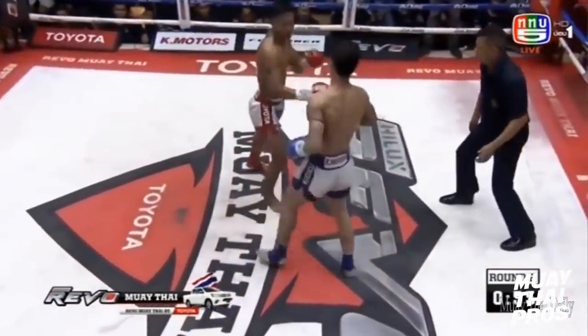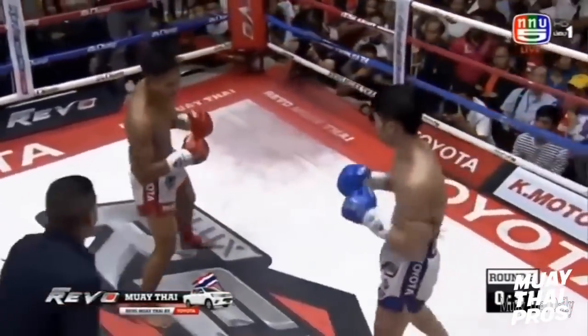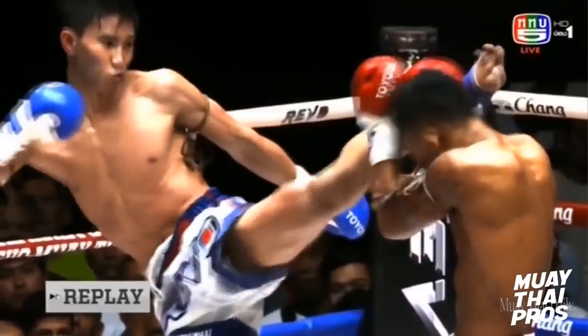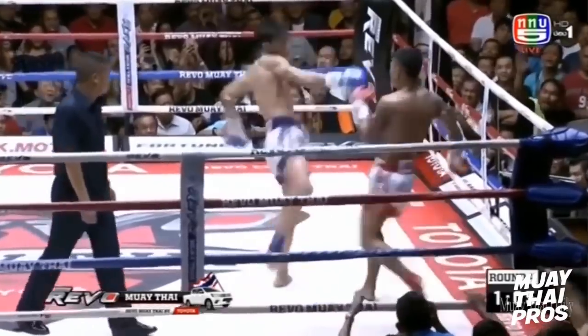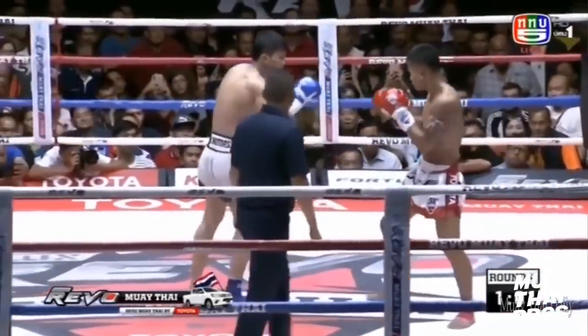Because Kulabdam is such an aggressive fighter, he often leaves himself open to head kicks. Tawanchay takes advantage of these openings by landing hard head kicks that rock his aggressive opponent. One head kick is all it takes to change the momentum of a fight.